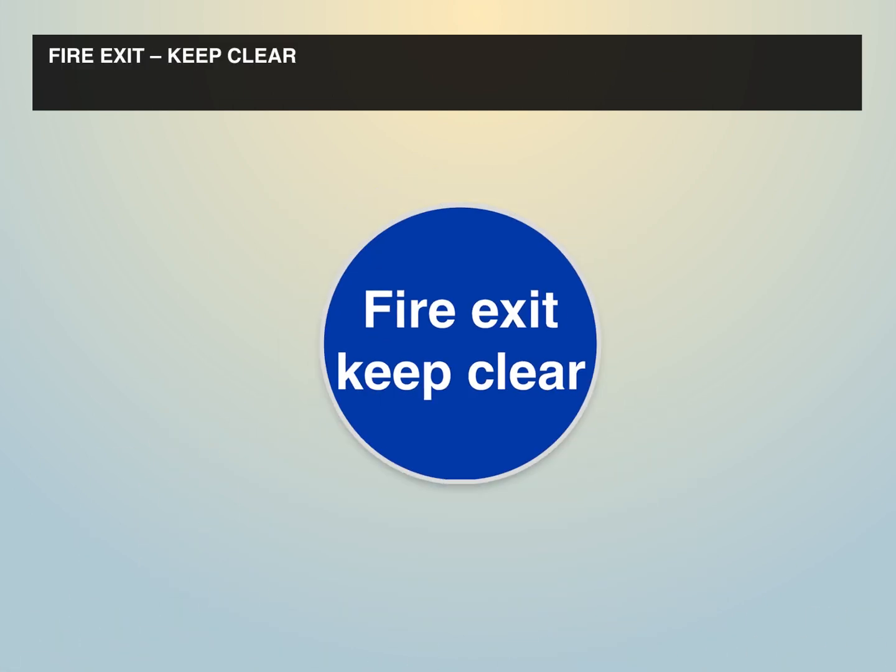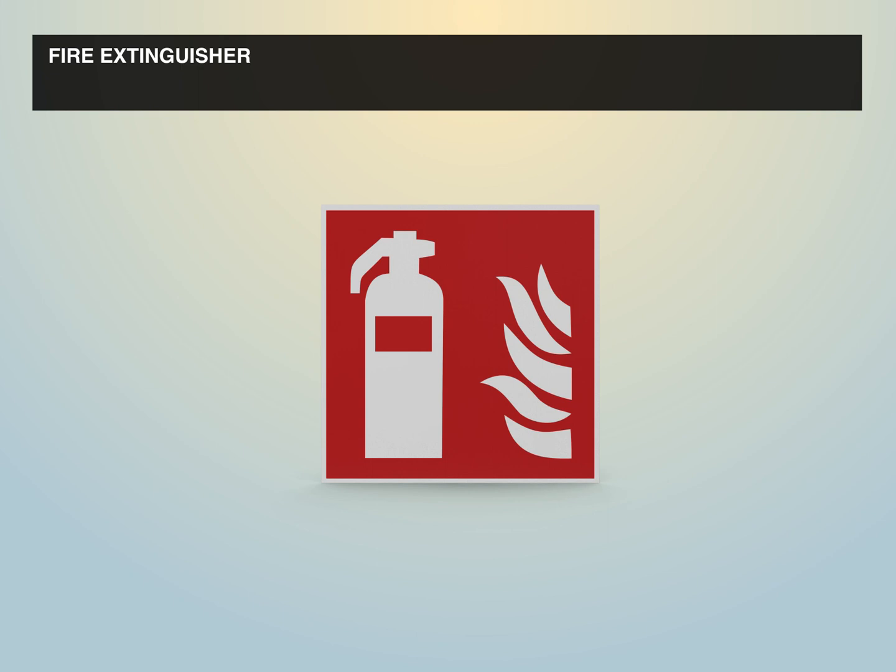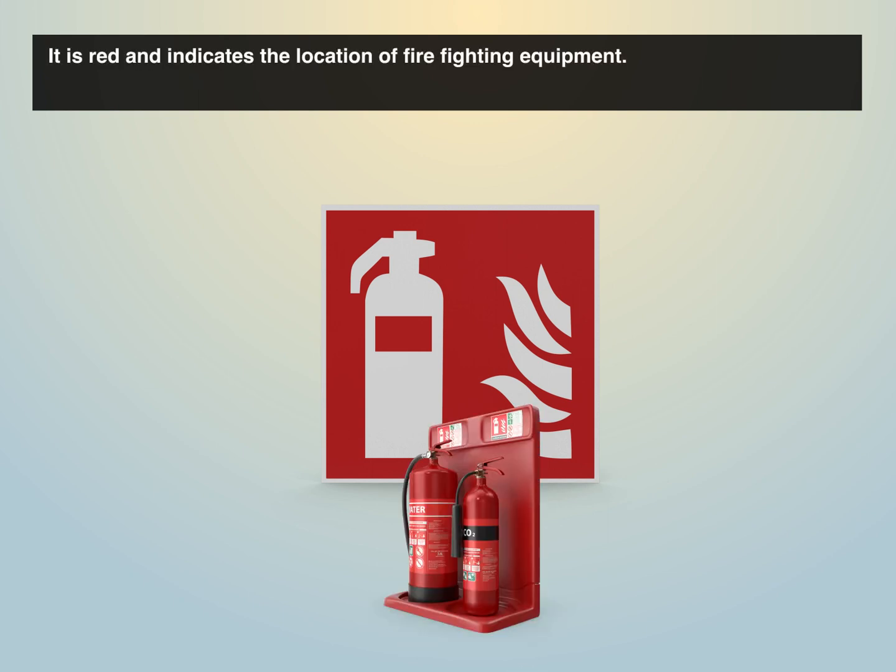Fire exit. Keep clear. This is a mandatory sign. Mandatory signs are blue and must be obeyed. Fire extinguisher. This is a safety sign. It is red and indicates the location of firefighting equipment.